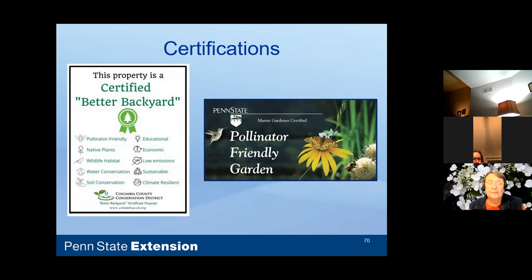Penn State has a pollinator-friendly garden certificate. So do other groups. The Audubon Society has one, their Certified Backyard Habitat Program. National Wildlife Federation has a Certified Wildlife Habitat. If you are going to invest some time in making a rain garden, why not figure out if you can get certified as a Better Backyard or even a pollinator-friendly garden? Check it out.